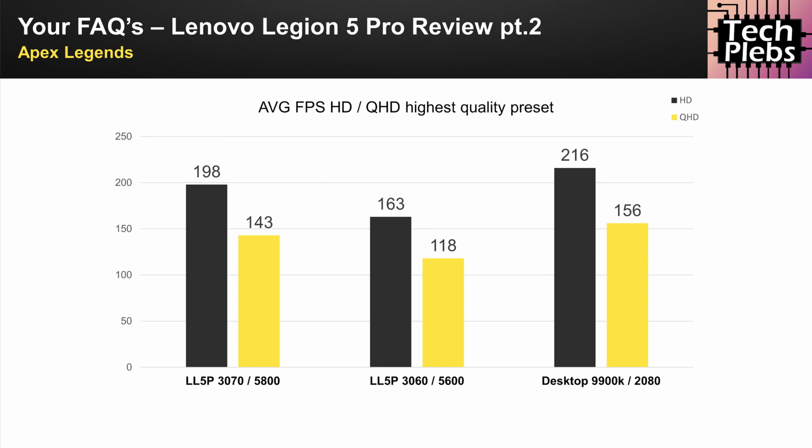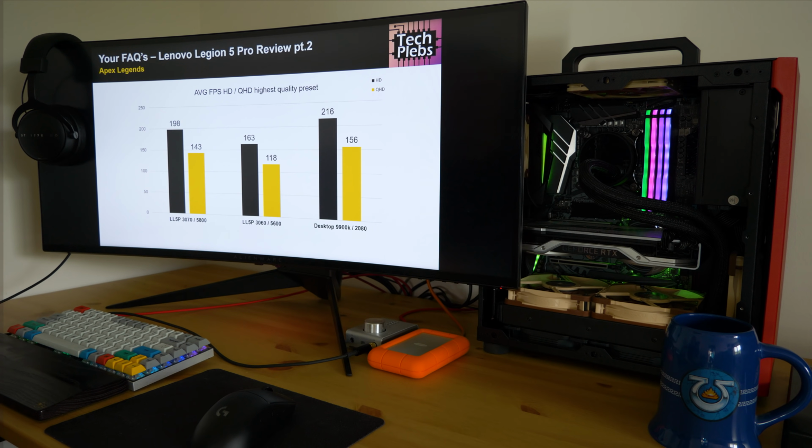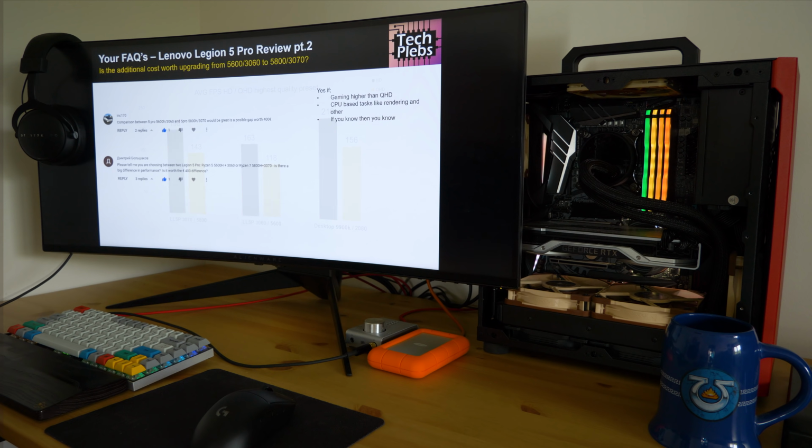And then for the Legion 5 Pro with the 3060, we do lose a bit when it comes to both HD and QHD, at 163 and 118. But again, this is something that you can easily solve by tweaking settings here and there. The desktop, just for reference, did a 216 and a 156. Now let's move on to the next question.